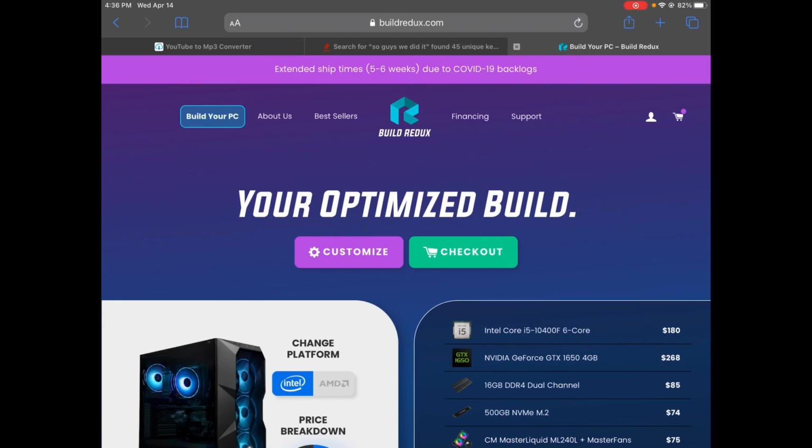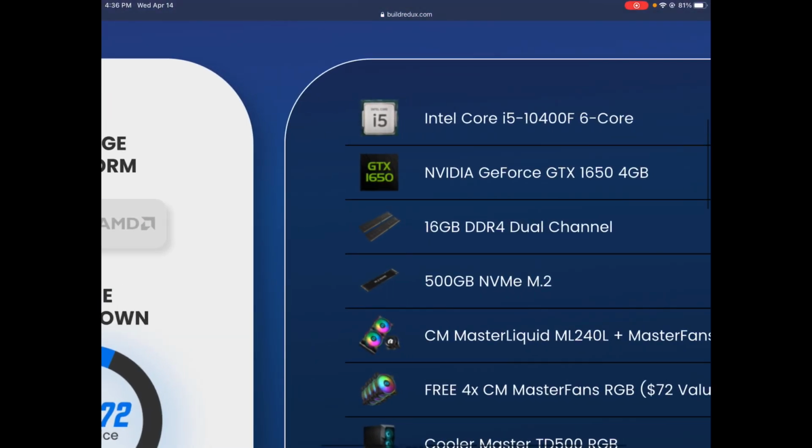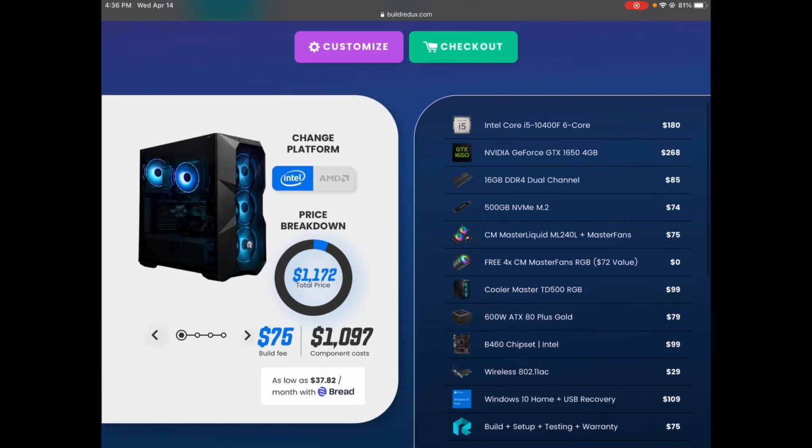You get an i5-10400F, that's a pretty good processor, at 1650, not even a Super, just the 1650. At least you get 16 gigabytes dual channel, which is good. That's better than Digital Storm, who owns this company. A 500 gigabyte SSD, which is pretty damn good too. A liquid cooler, 4 free Cooler Master RGB fans, which are usually $72. That's pretty damn good. A Cooler Master TD500 RGB case.